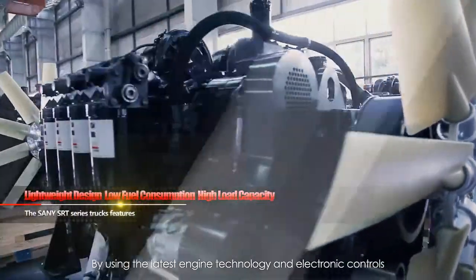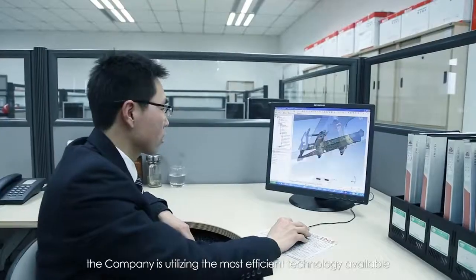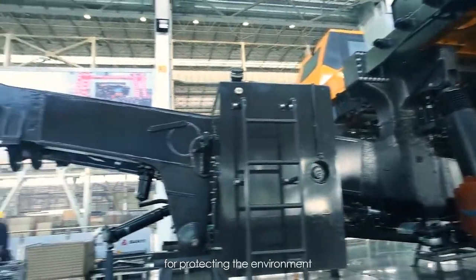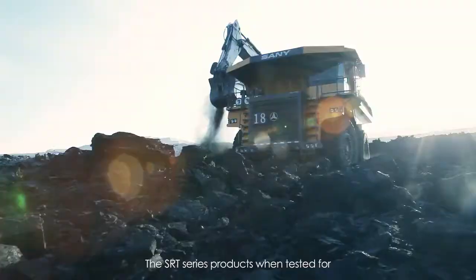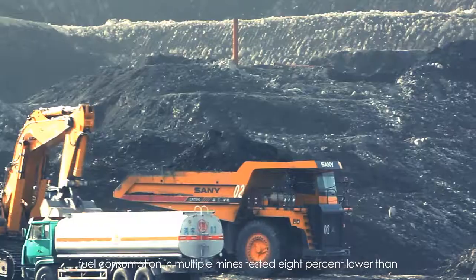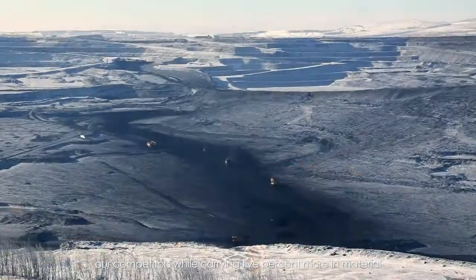By using the latest engine technology and electronic controls, the company is utilizing the most efficient technology available for protecting the environment. The SRT series products, when tested for fuel consumption in multiple mines, tested 8% lower than our competitors, while carrying 5% more in material.